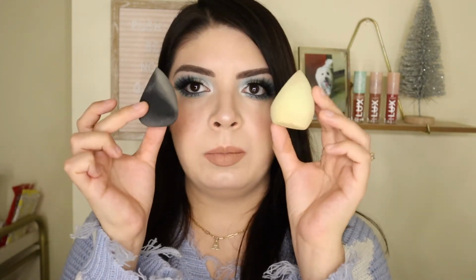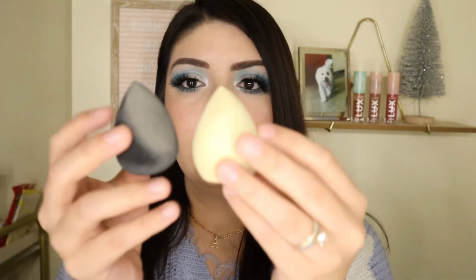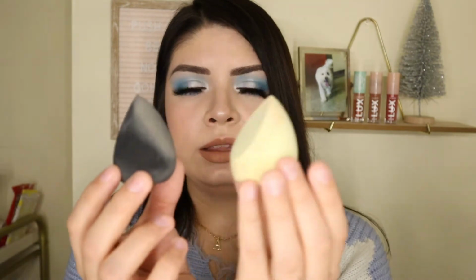Something that I do recommend though, for sure. This is a recent purchase, but honestly, it's so much better. It's literally the exact same sponge style, with this flat side and then a flat side down here. They're almost the same. I think the ColourPop one is a little bit bigger, but this one is from Beauty Creations, and I have been using this nonstop ever since I purchased it. This is such a great sponge.